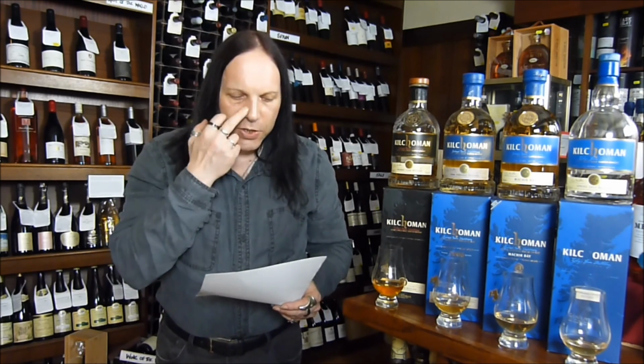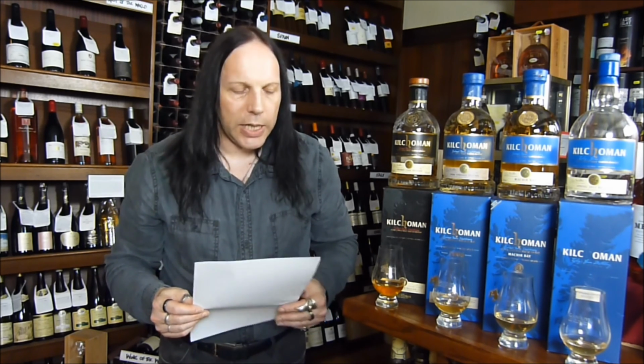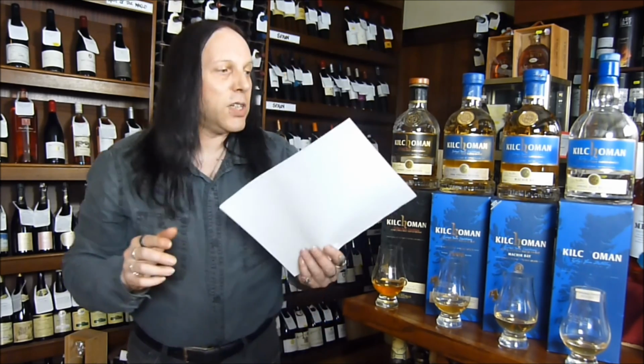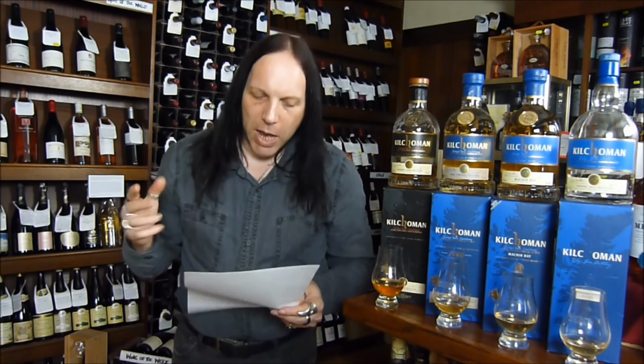Next up we have the 2006. This is obviously 5 years old. It was released in 2012 or 2011, tail end of 2011, and obviously, as you can see from the colour, aged completely in bourbon casks. Then we have this one. Well, actually, no, that was the wrong way round. That's the 2006. That's the Machir Bay.